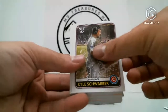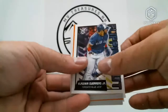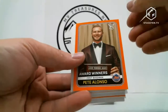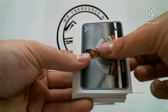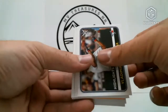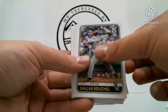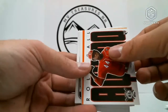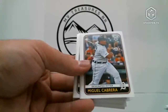Pete Alonso for the Mets. Flipping out, Vladdy Jr. for the Blue Jays. There's an orange award winner, Pete Alonso. Vladdy Jr. highlights. Roll call, Aristides Aquino for the Reds. Orange, Jock Peterson for the Dodgers.